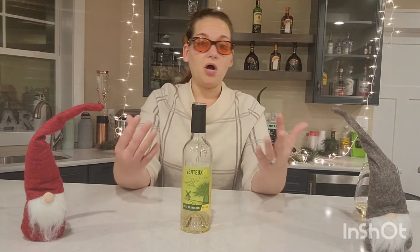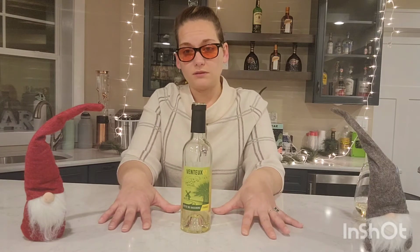Now let's talk about Armagnac and Cognac and what the difference is. Armagnac is a distilled wine, a brandy if you will, and it's made from a blend of the Colombard and the Ugni Blanc grapes. And it can only come from Gascony. It cannot be made anywhere else in the world.